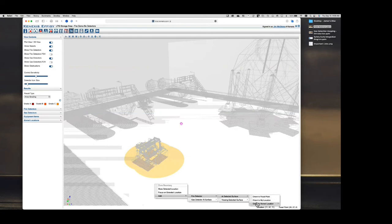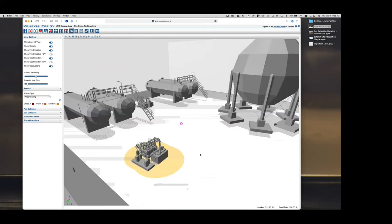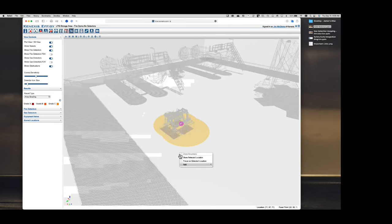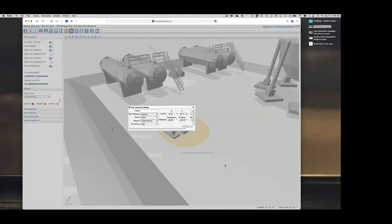Wait a minute, I need to orient. Okay, I'm not sure what I'm doing. So let me right click here again and I can focus and I move that little magenta sphere into the middle of that. And I'm going to actually put that detector in now, a fire detector at the selected surface oriented to a focal point. That's it. Sorry, I actually do know what I'm doing. There are just days I have fun.